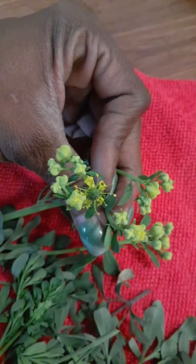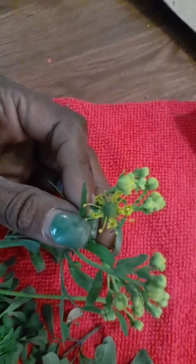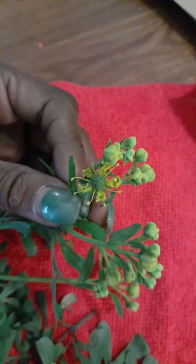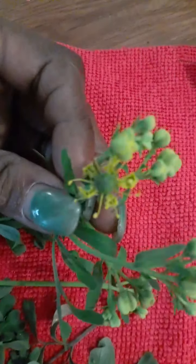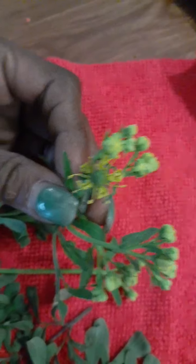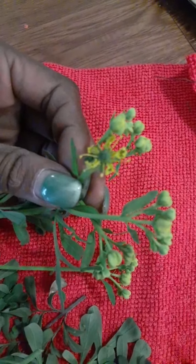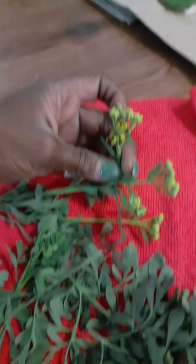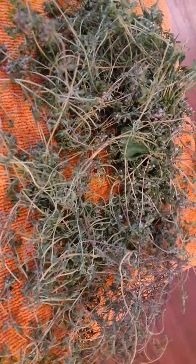Hold on. Here, can y'all see that? This is rue. Now, the one I really want you to look at is right there. Hold on, y'all. There, you see it? Little green bud, lots and lots of yellow. I'm trying to get close. There. Plant identification, people. If you need to screenshot, screenshot. This is rue. I know it's hard to keep steady, y'all. This is rue. Plant identification video. This is rue in the flowering stage.